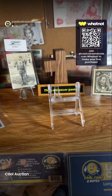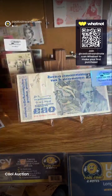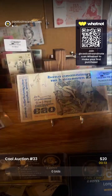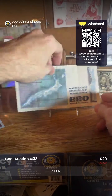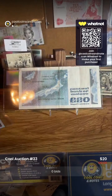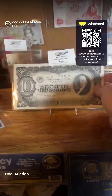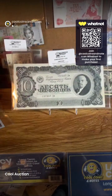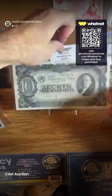All right, so next up, we're gonna run an Ireland. It's gonna be 20 pounds, 1984 to 86. This note's phenomenal. It's in great condition. It's 37, 10 smackaroonies. Linen, larger note.